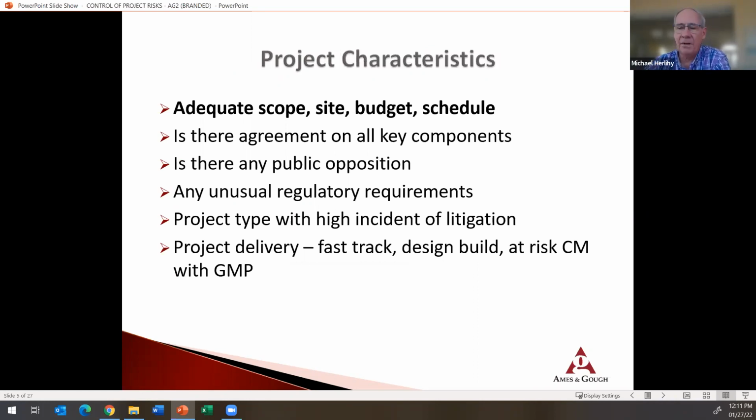Project characteristics are also areas of risk that need to be effectively managed. Probably the most important one is the adequate scope, site, and budget and schedule. I mean, we talk about over the years different project methodologies such as design build and fast track and things of that nature. All of it's associated with an attempt to try to get the cost down with regards to the project, but you can only push something so far. Ultimately, there's a cost associated with everything we do.